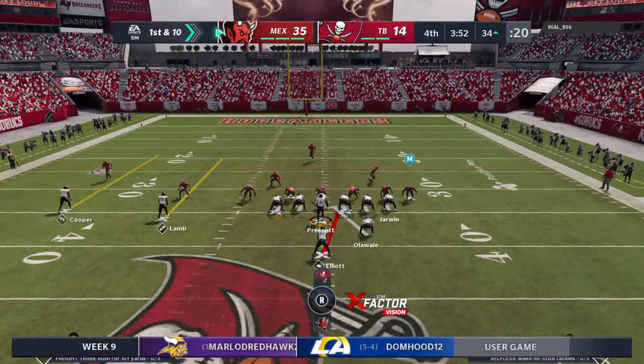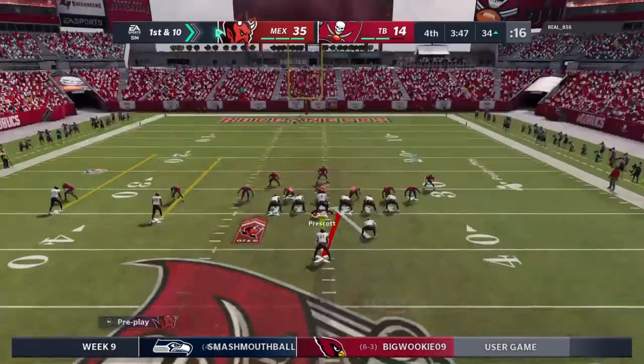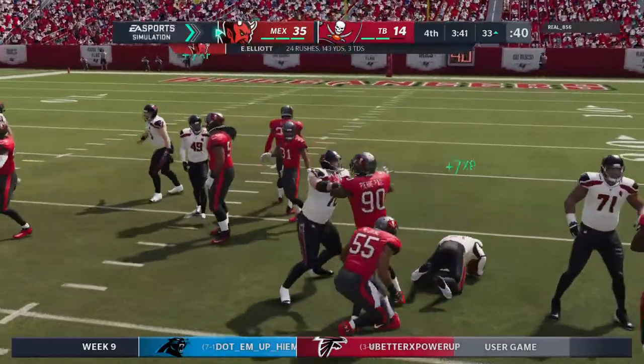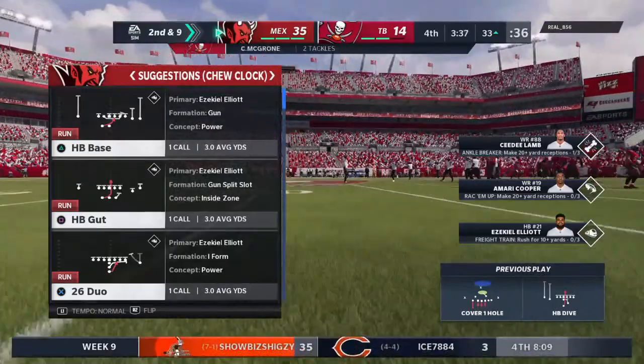From the 34 now, here's 1st and 10. They'll try and run some clock here as they keep it on the ground. Ezekiel Elliott. Just a yard on the pickup there, and it'll bring up a 2nd and 9.